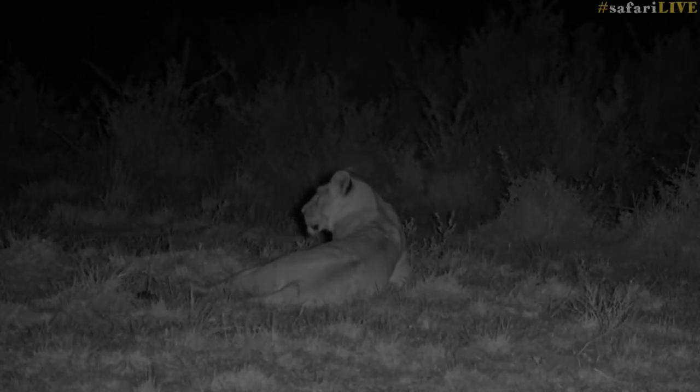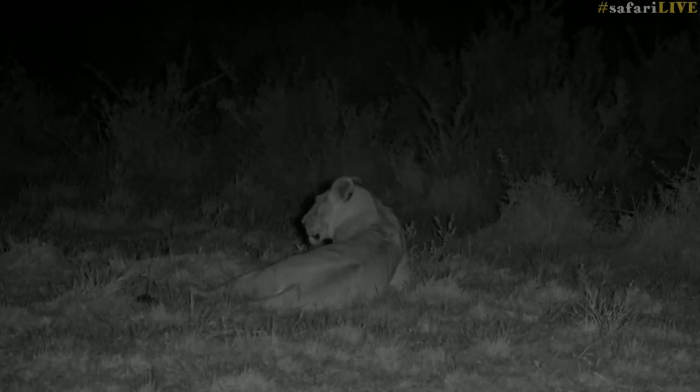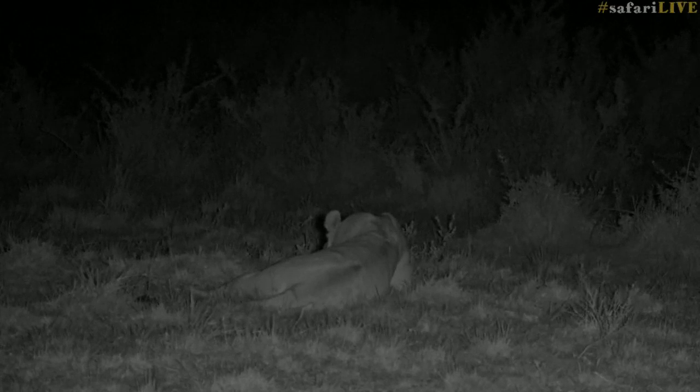And then once those cubs are big enough to move away, or to be safe from the attentions of the new males, she'll return and rejoin the rest of the pride. So that's the only situation where you're going to get two lion prides fusing, and in essence it's because they come from the same pride.